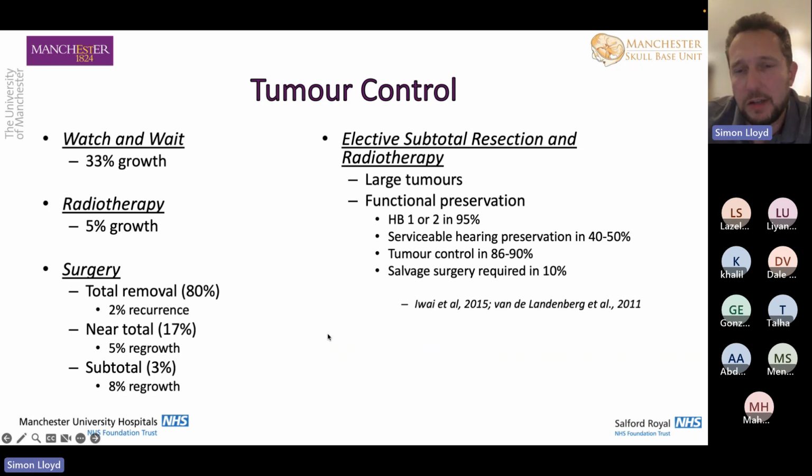There has been a trend in recent years to do an elective subtotal resection and then give radiotherapy. The reason for that is that if you do a subtotal resection, you're less likely to damage the facial nerve. But the problem is then you have to give radiotherapy, and you could potentially get risks from the radiotherapy and from the surgery. And I think the jury's out in terms of whether that's actually the right way to go. And it certainly isn't our policy in Manchester. We always try and remove the tumour if we can.